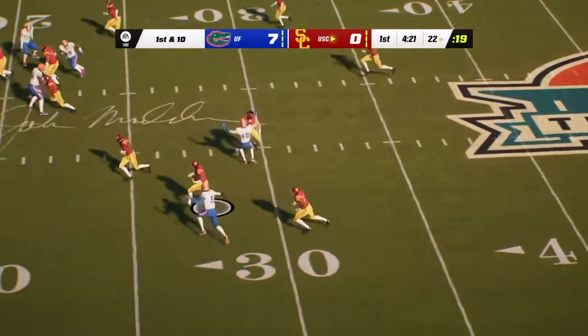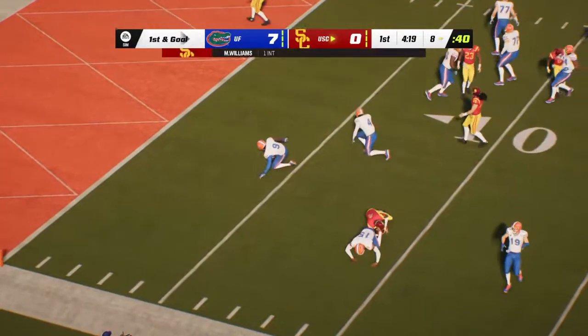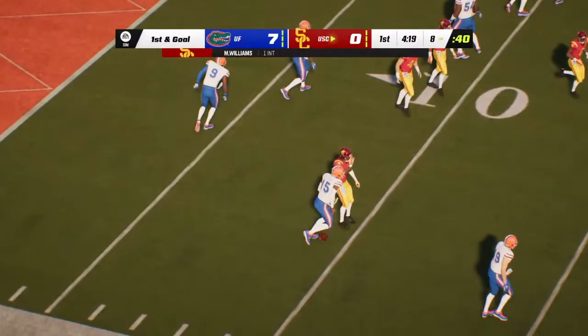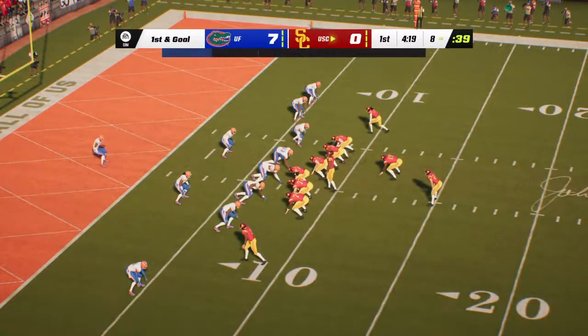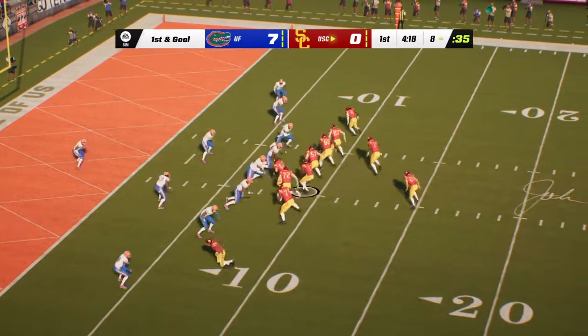Oh, that's into a sea of bodies, and it's intercepted. And the Dolphins are going to take possession of the football. Suddenly, it's 1st and goal after the interception. A quick change in the situation here.